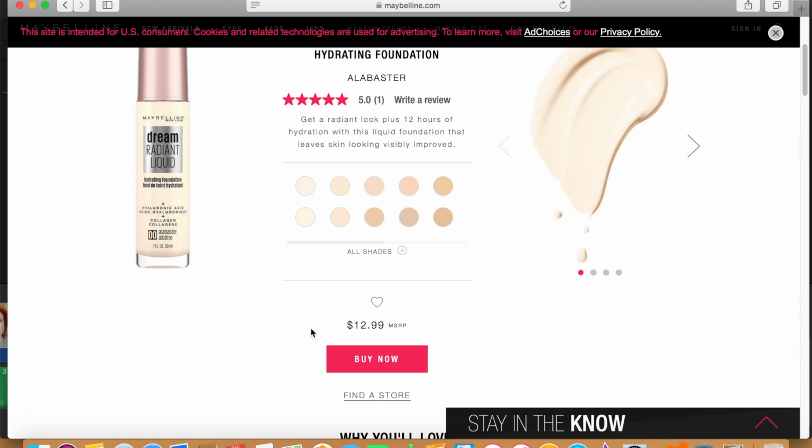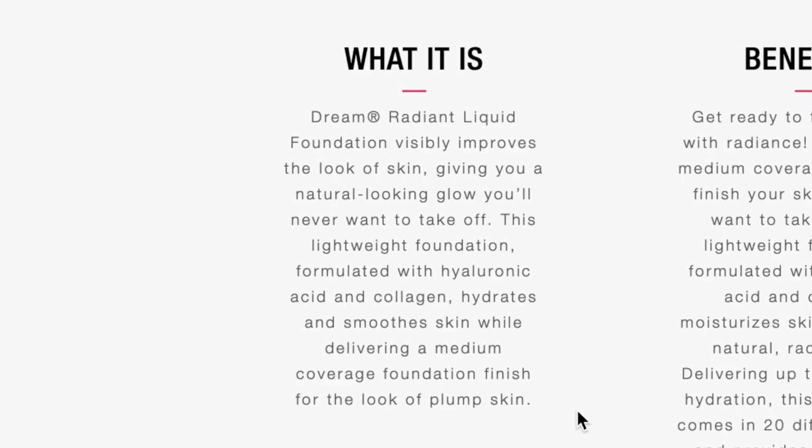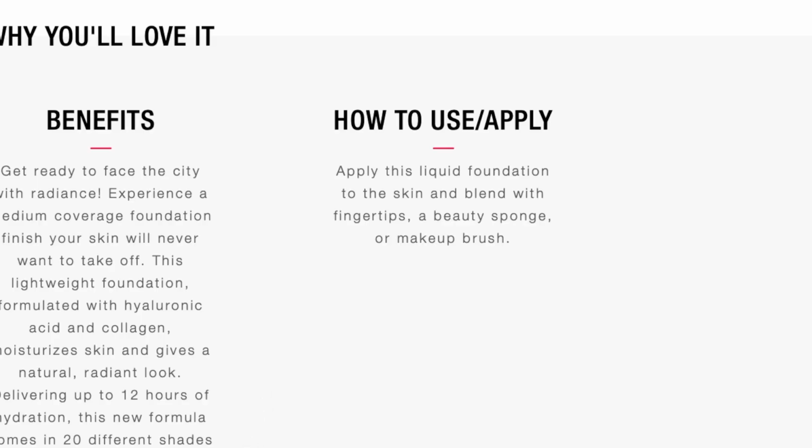It says it is $12.99, which I don't think that's too bad for a drugstore foundation. Why you'll love it is because it visibly improves the skin, gives you a natural looking glow, lightweight, again has the hyaluronic acid and collagen, hydrates and smooths the skin while delivering medium coverage and the look of plump skin. The benefits kind of reiterates what I just read. Moisturizes the skin, gives a natural radiant glow, 12 hours of hydration, 20 different shades, and is perfect for dry skin. Apply with your fingertips, beauty sponge, makeup brush, whatever.